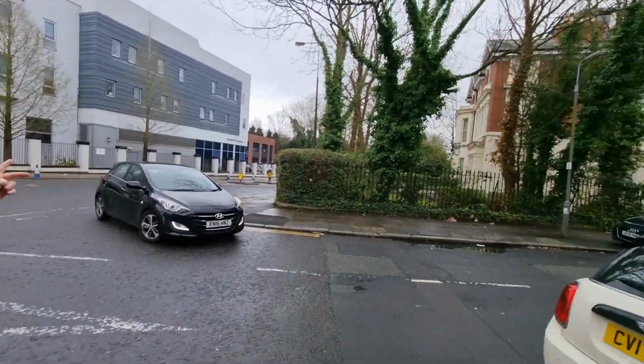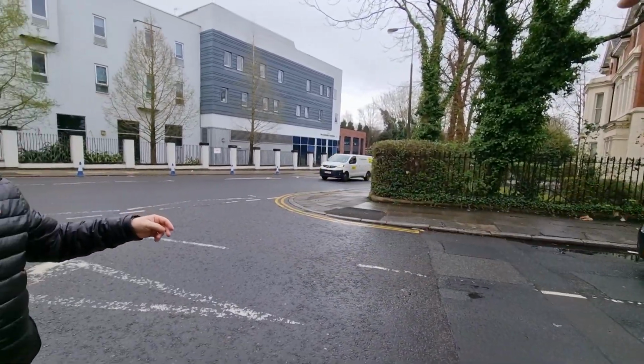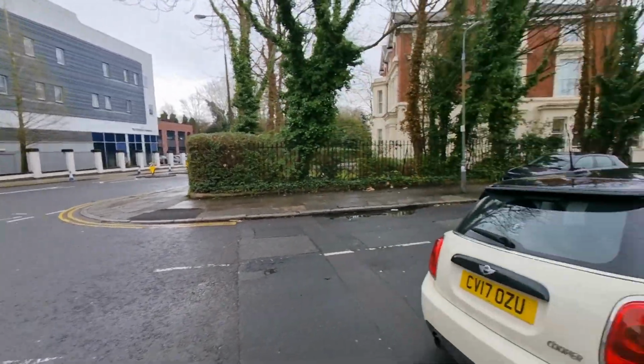I'll give you the chance. 200 yards that way? Yeah, well, no, we need to go that way, round the back, and we'll have a look. We'll come up here and have a look.